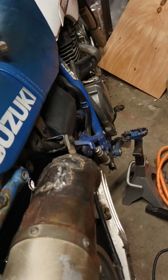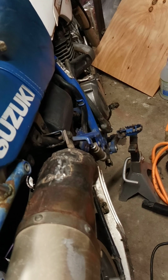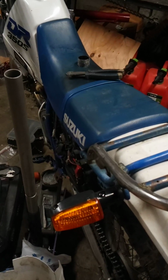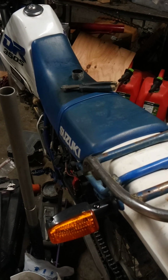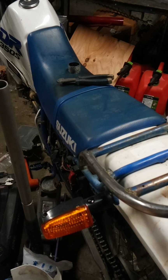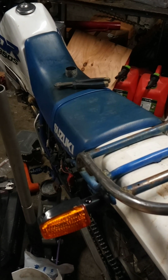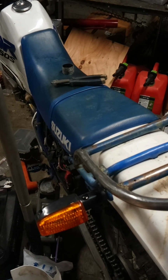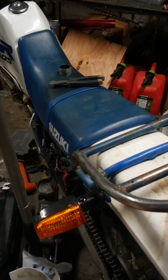I adjusted the rockers on it. I was riding it, but really didn't have any compression. And the way it was set up, I don't know who adjusted the valves on it, but both the intake and exhaust valves must have been open or something, because it was adjusted down so far that I don't think the valves were even seated in the valve seat.